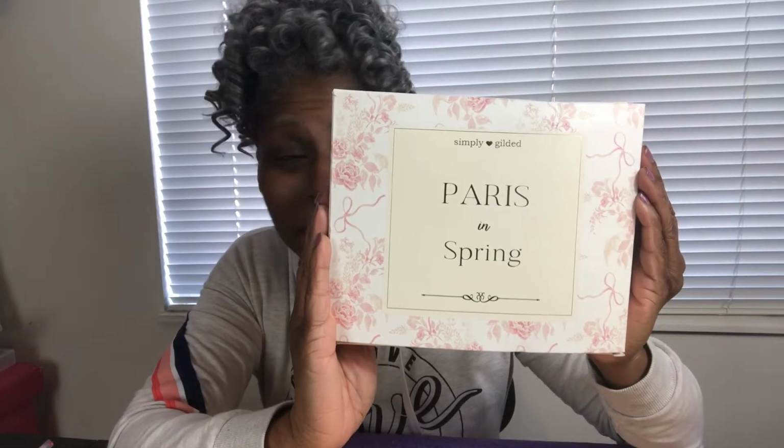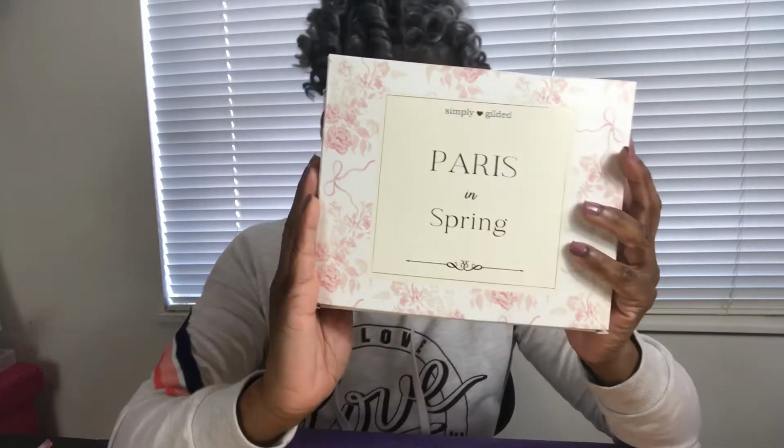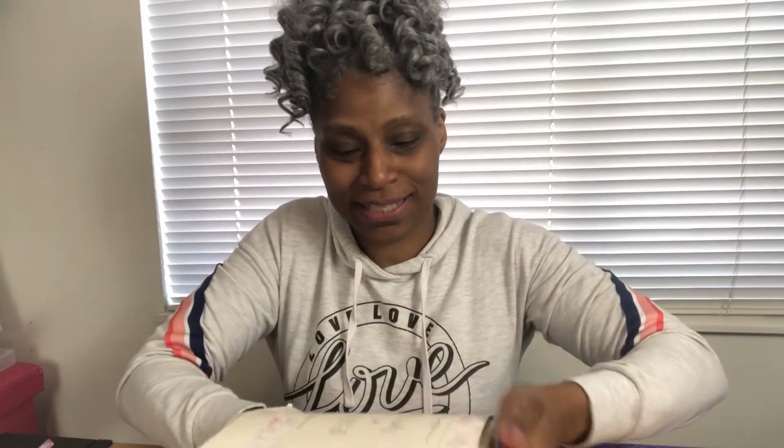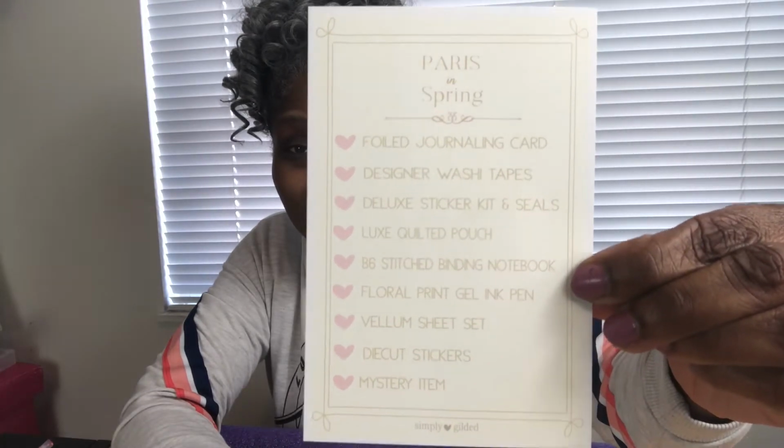But this is the box. So let's see what's in it. I can't wait to see. So I'm opening it. I just got it out of the mail. So you're seeing it at the same time I'm seeing it. Put the box over there. And this was all in here. Okay. So that was all in here. I'm not going to go in order. I'm just going to grab it.